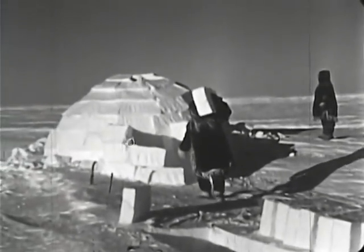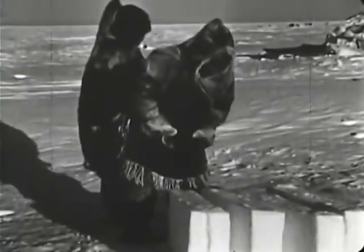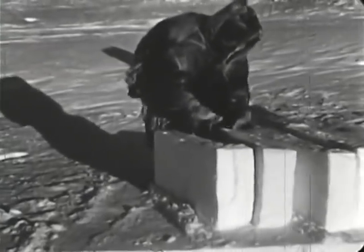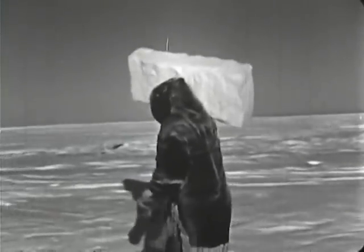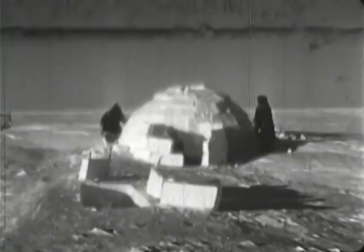The Eskimo word igloo means house, and to the natives of the Canadian Eastern Arctic, igloo is the snow house. Built of snow blocks cut from the hard-packed drifts, an igloo provides the Eskimo with shelter during the long winter months. Easy to build once you know how, his home is compact and strong.